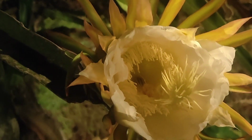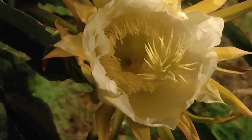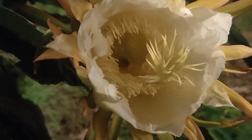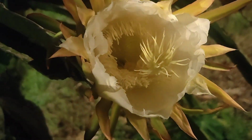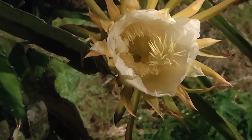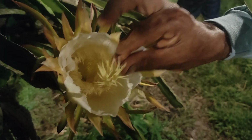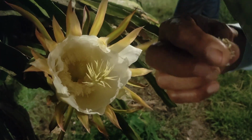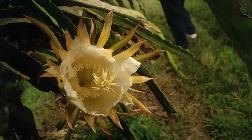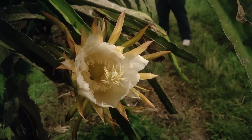Starting to bloom. Just see, the flower is opening. This is starting to open, right? Yes, it's opening. That is possible with artificial light. Just see, beautiful. Take this, put it here. Just grab the pollen. Very nice. Not all the pollen, sir.